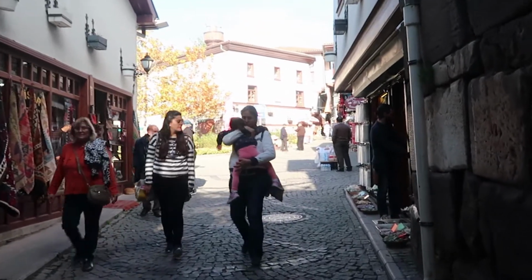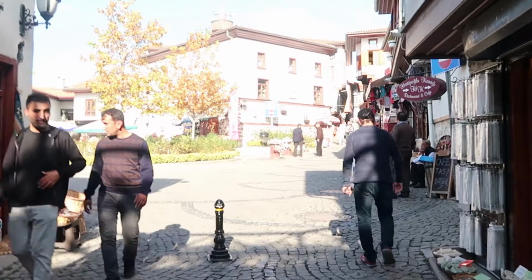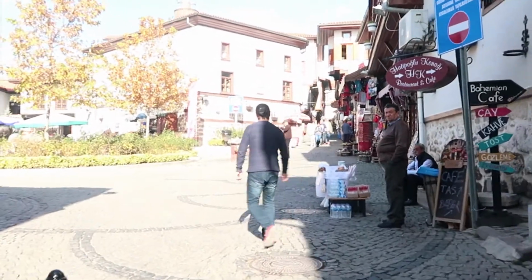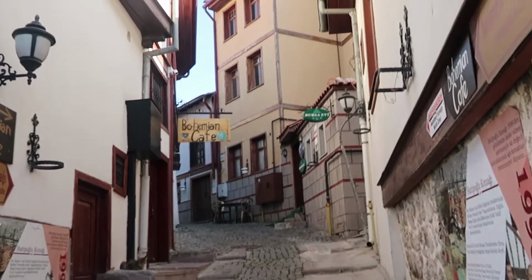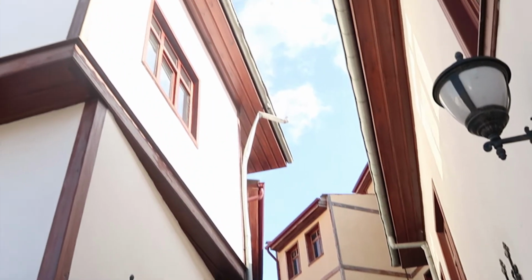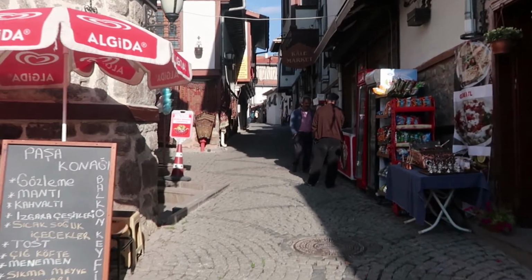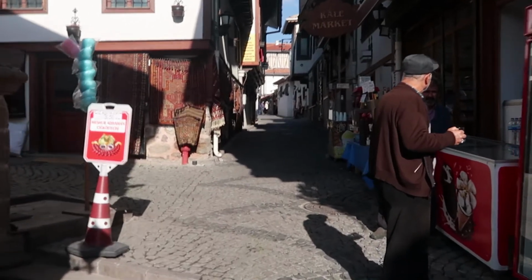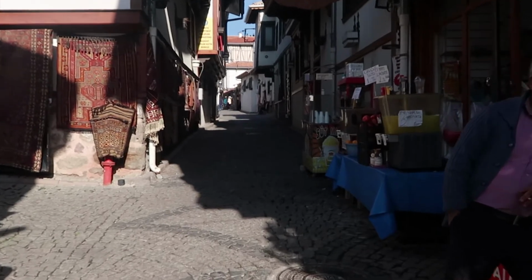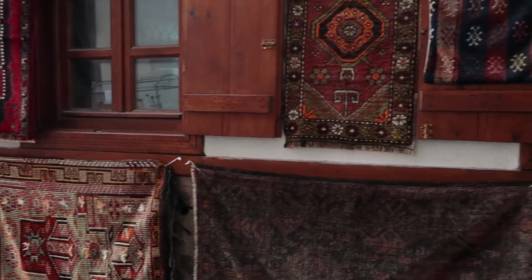This is the old town of Ankara, and Ankara is quite an amazing city. You can see this is a traditional Turkish carpet in every house.